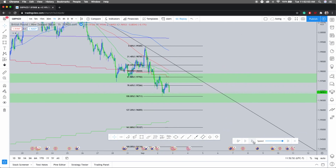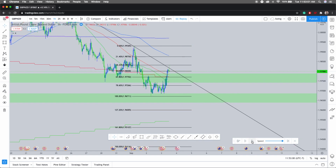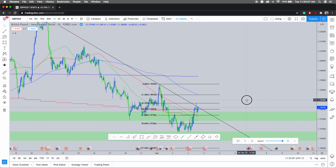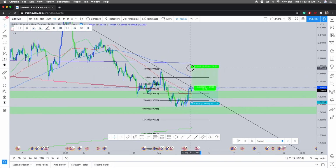And so I waited. I would like to get it closer to this trend line, right? And then we did finally get a move up into that region. It started chopping around, consolidating, and that is where I decided to take my short. So I took a short trade there. That was where I got in. My stop loss was above here, I want to say.